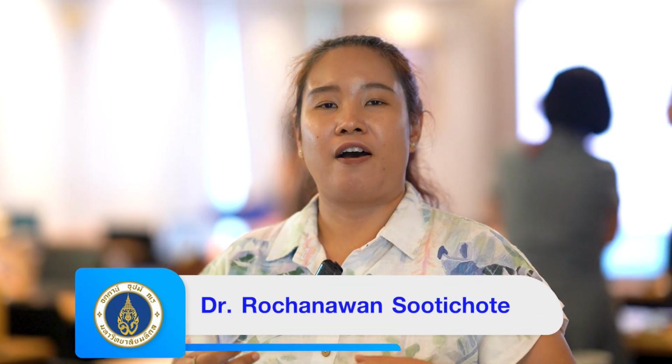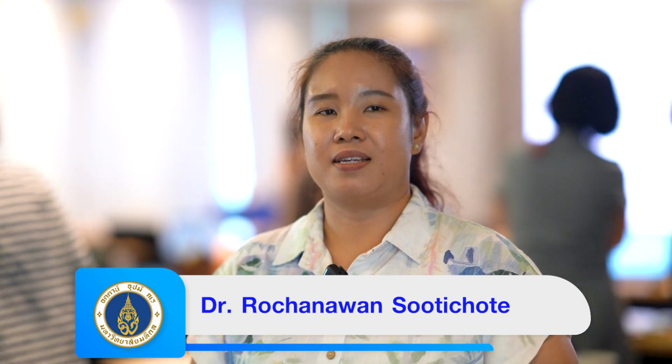Okay, this workshop is very important for researchers because in the future researchers have to be doing something new, and the patent is very important for them. It protects their work, and if you would like to make a product for commercialization, this is very important for you, and you have to know what the process is to do the patent.